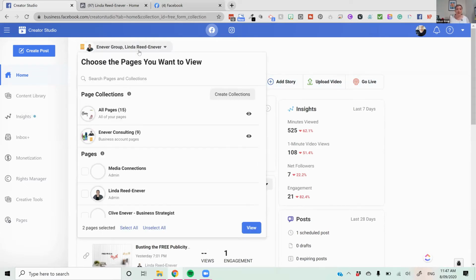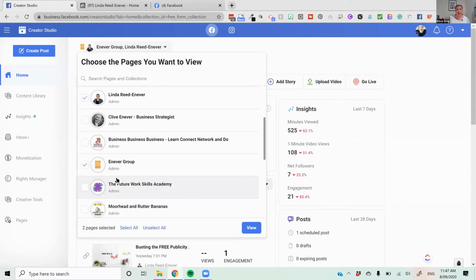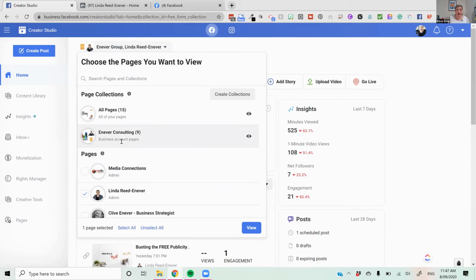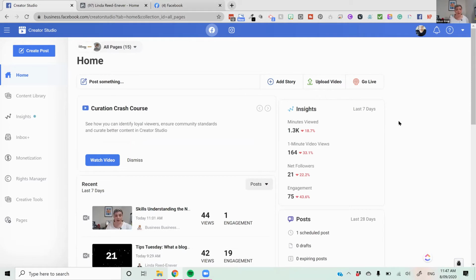So you can have a look at what pages you wish to have a look at, whether it's 1 page or 2 pages, how many pages you want to go live on. You can look at just 1 page, or you can look at all of the pages within your offering. And if you look at all of your pages, you get insights based on different areas from there.